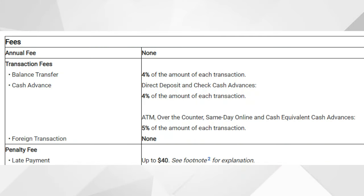Then as far as some other fees go, if you happen to pay late, there is going to be a fee of up to $40 for late payments. Now, if you happen to pay late for the first time, perhaps even the second time, you could always try to call into Bank of America, which is the card issuer of this card, and see if they will waive that fee just for a first or perhaps even second time convenience. However, I definitely wouldn't push your luck in that regard, so maybe you should set up autopay. Maybe you can mark your calendars, do whatever works best for you. Make sure that you are paying on time. That way you can avoid that $40 fee just for paying late.